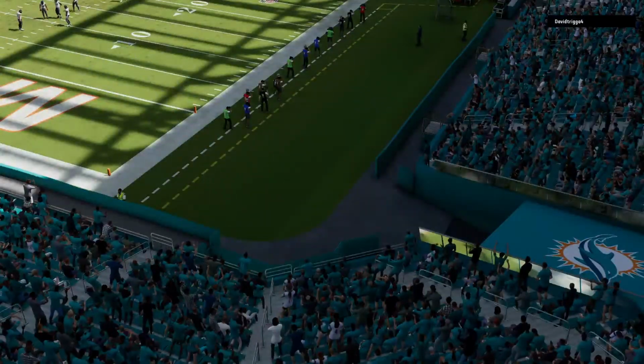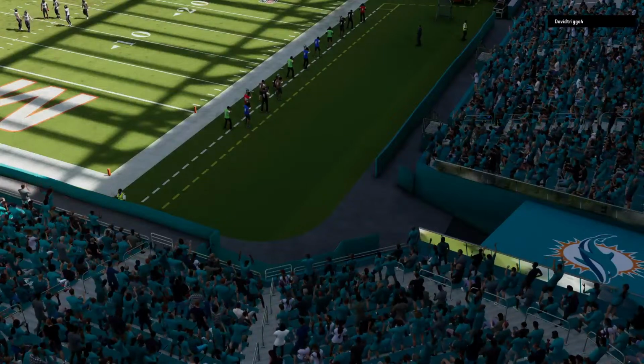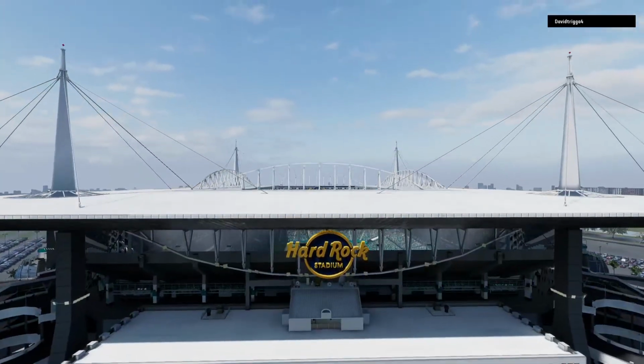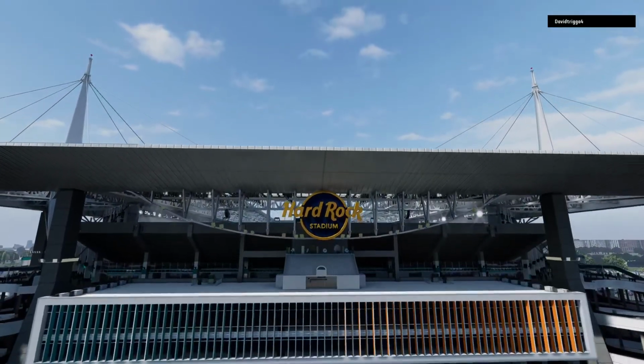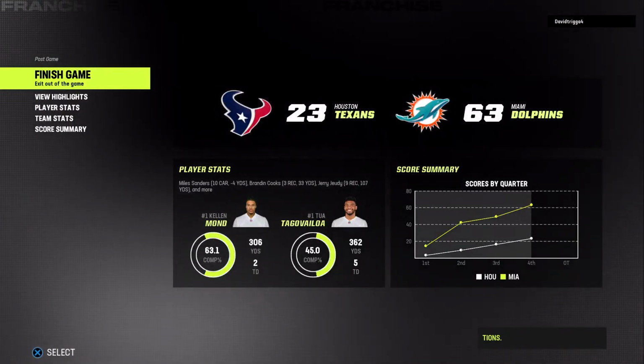So for the Dolphins, they get back in the win column as they move to 2-1 now on the year. And they will hit the road next week for a date with the Jacksonville Jaguars. Meanwhile, for the Texans, they'll fall to 1-2. And they'll try again next week at home against Philadelphia.